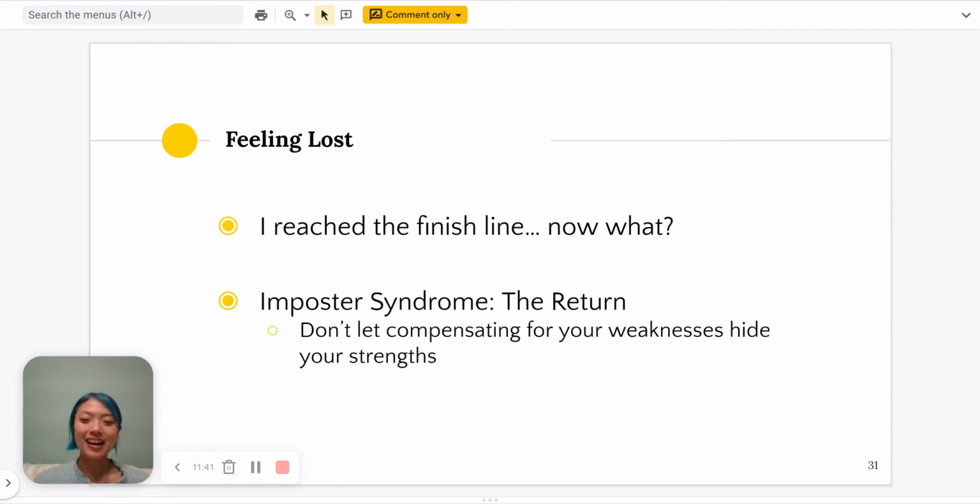And okay, so the question of I reached the finish line. Now what? Now what is having imposter syndrome? So at this point, I remembered a piece of advice someone gave me when I left my previous job. She asked me what I would have told myself at the beginning of the last chapter of my life, like when I began my engineering job.